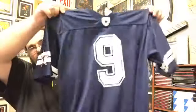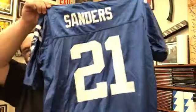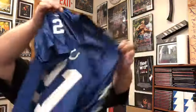This was half off. Half off is $7, so I got a Romo kids jersey for $3.50. I think this was, what is his name, Bob Sanders that played for the Colts. This was half off of I think $6.99 also. So it was $3.50.